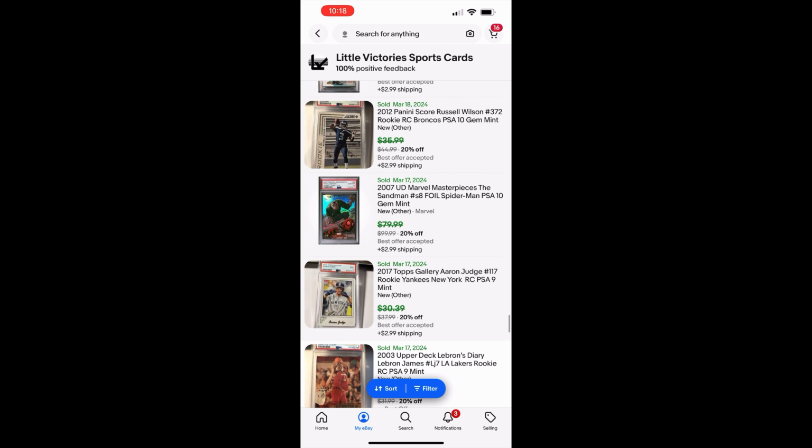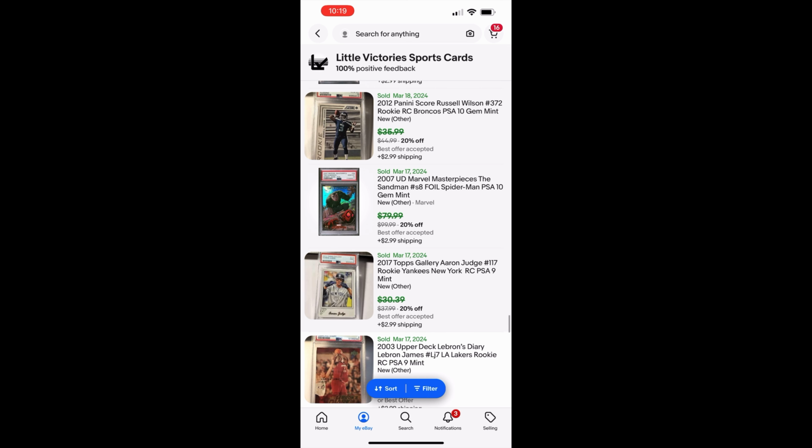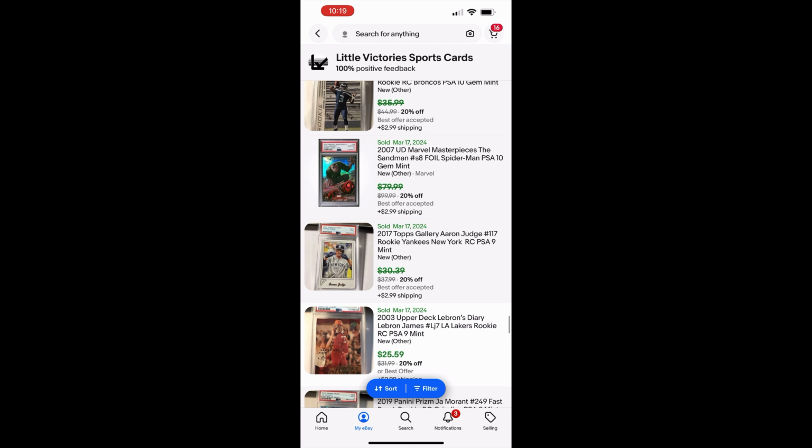I do have a lot of these Marvel Masterpieces. I did very well on those. I sold probably half my Gem Mint 10s for 80 to 150 each, and I had nothing invested into them except for the grading fees.